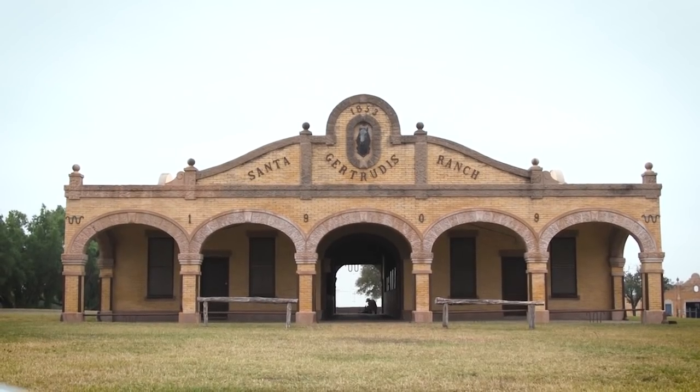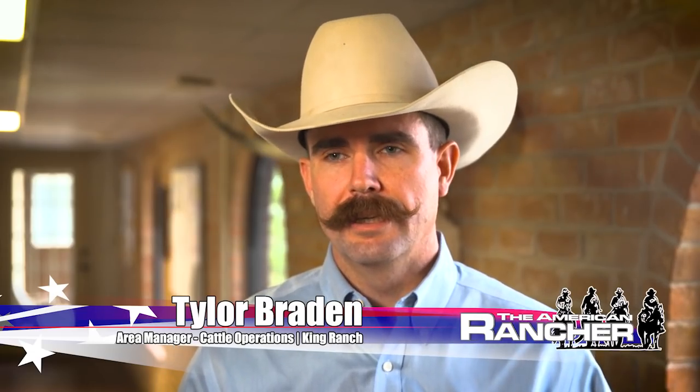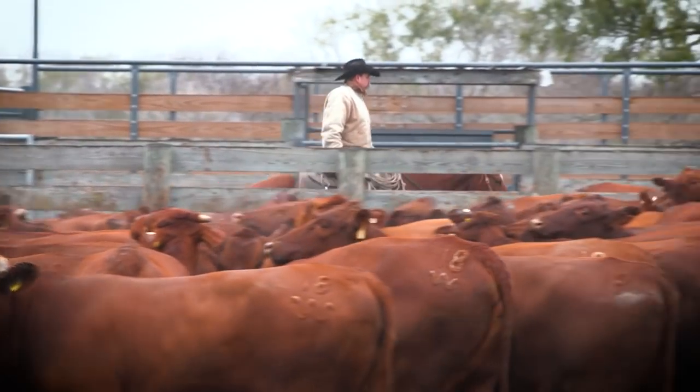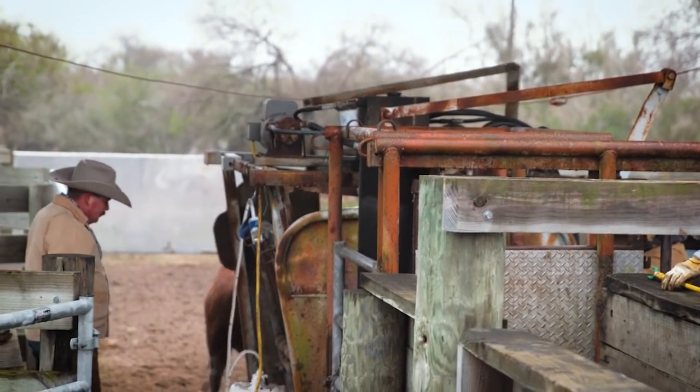The real legacy of King Ranch is that it's bigger than any one generation. And the family understands that the ranches have to be managed in such a way to be economically and ecologically sustainable. So every decision we make has to have a payback, either a financial payback, an ecological payback, or a greater good payback. And so the way we manage our cow-calf operation has to be congruent with our mission and vision statements, which stipulate that we will operate in a profitable manner for multi-generational sustainability and to enhance shareholder value.